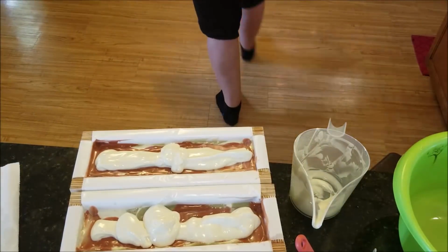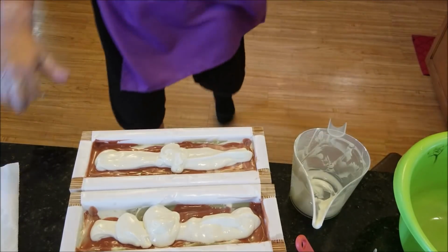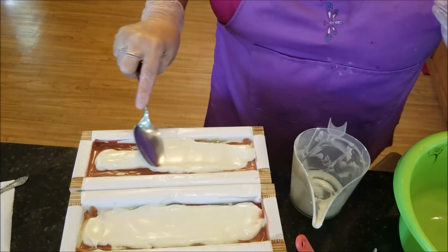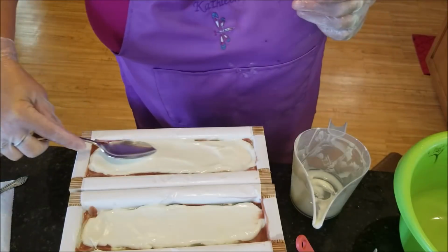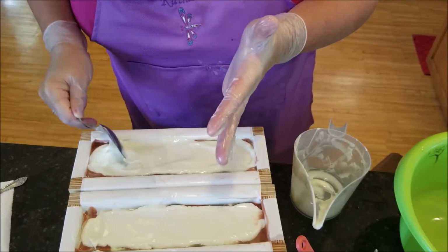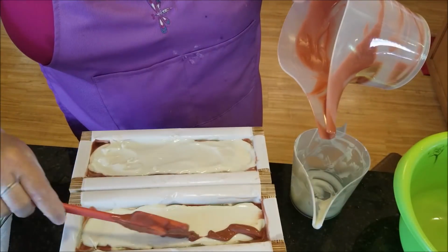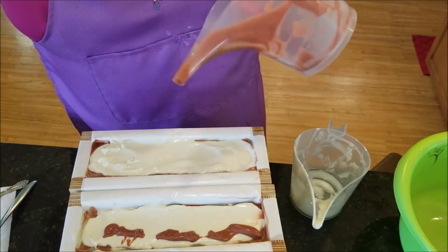Let me get a spoon. And another spoon. So I just want to kind of smooth this on the top a bit. I am going to texture. I just want to make sure it's kind of like evenly distributed. There. Okay. So there's that. Now we'll put a little bit of this on top on each because I don't have much left.